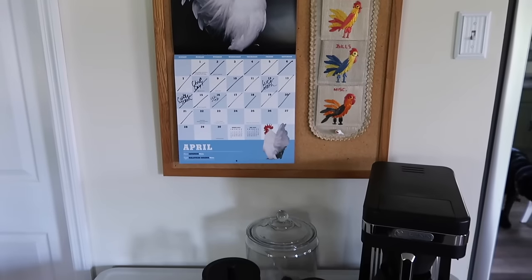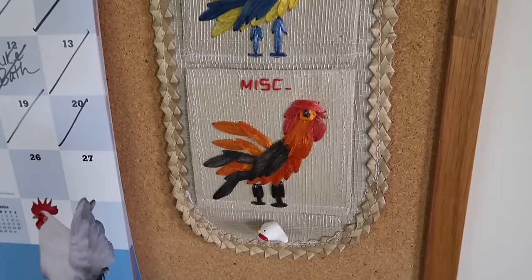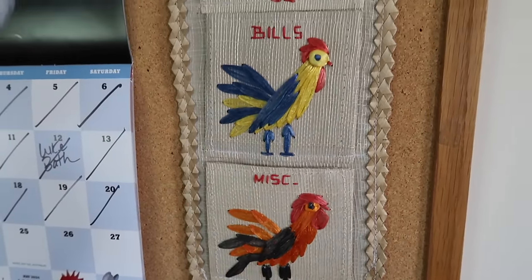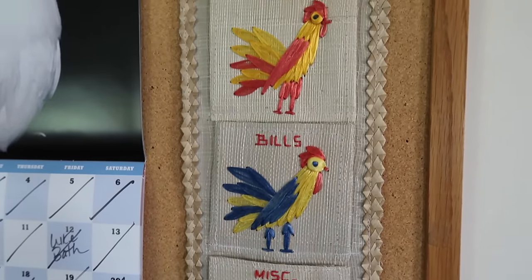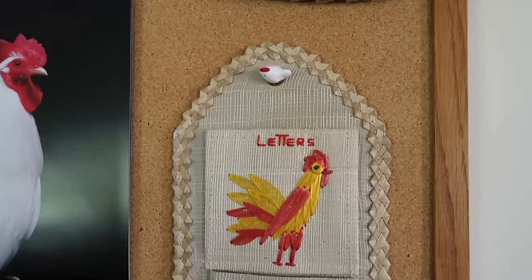I also got this adorable rattan chicken hanging. It is gorgeous. I absolutely love it, and I believe it was $6, and it looks adorable here on my cork board.